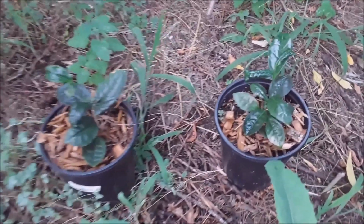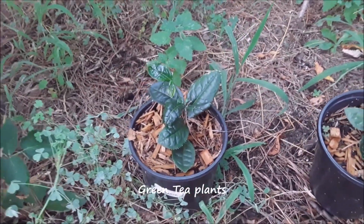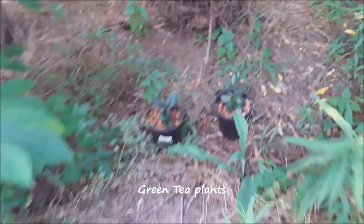I've started some tea tree that seem to be developing just nicely right now. I'm going to keep them in these pots until they tell me that they're ready to go out into the landscape. I'm still searching for a pretty good spot for them.